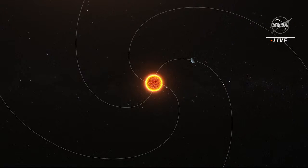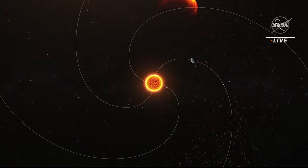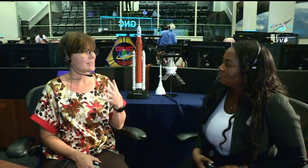Okay, and you mentioned solar particles. Can you explain a little bit of what those are and how they could affect the Artemis missions to come? Absolutely. So the sun is a giant rotating ball of magnetized plasma, which is sort of mind-blowing when you think about it. And it creates an incredibly complex magnetic field throughout our solar system and also on what we think of as the surface of the sun. And in some localized areas of the sun, those magnetic fields can get really tangled up and entangled with each other.